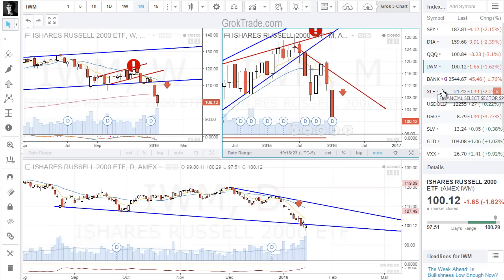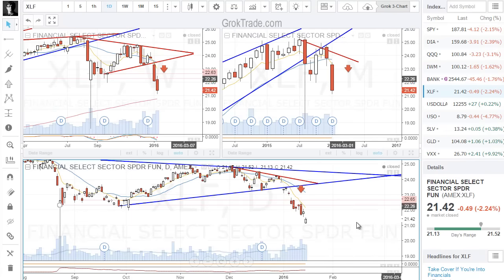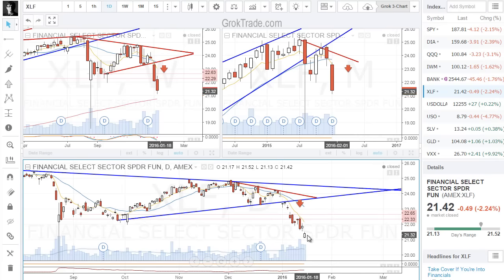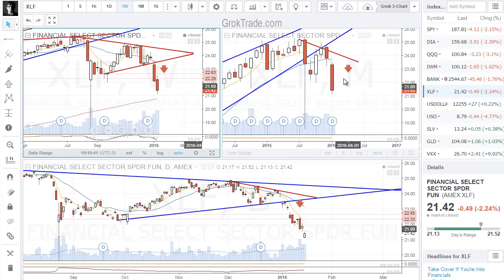And I like to take a look here at the financials. Financials ETF, we drop. We got a nice drop here, no support in the area. The weekly chart, big drop. It looks much like the indices, major support levels broken. And the monthly, you can see we're dropping down.